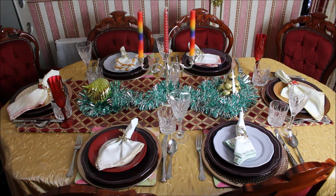Some of the reindeer on the napkins are plain gold, and some are gold with a touch of a red bow on the side ones. Also, in the centerpiece, there is a pyramid of chocolate and also a bowl with a silver candle holder with different color candles to add a little color to the tablescape.